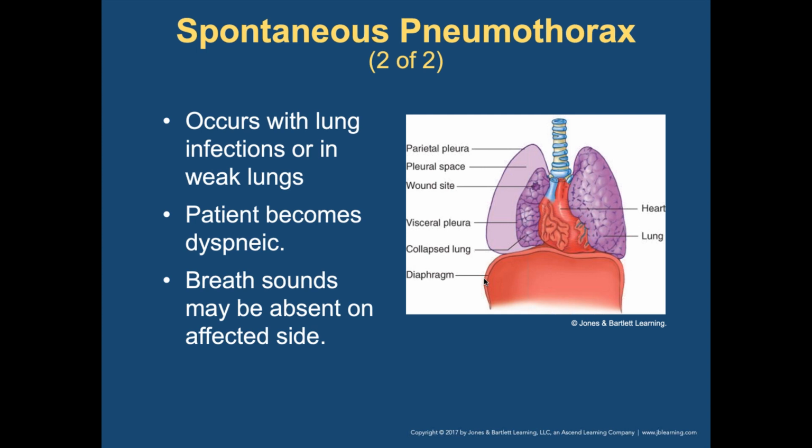It can be severe. It could be mild depending on what's going on. Spontaneous pneumos occur in patients with certain lung infections or young people when they're born that way. They may have to have a lung transplant. Those are pretty common.